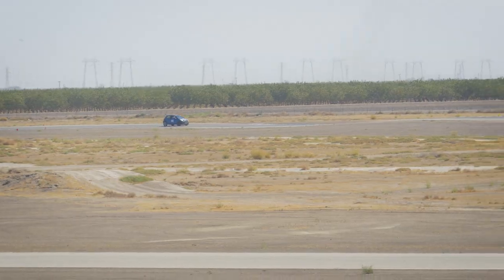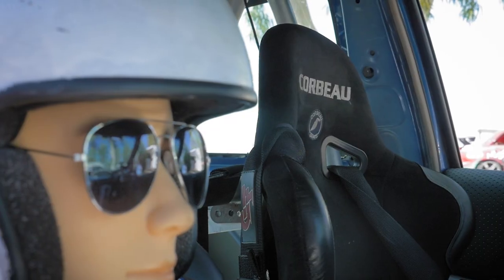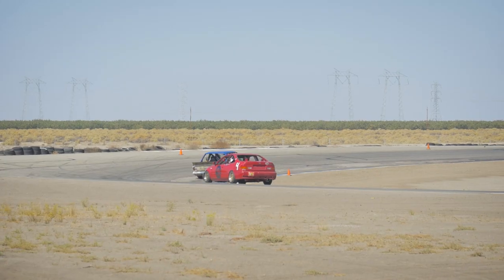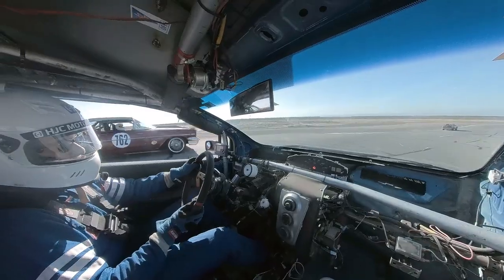Now, from the name, you'd assume this is going to be a 24-hour race in a lemon. So naturally, we're going to do 14 hours of racing against Civics, Miatas, Porsches, and a very rusty Chevy Bonneville. Lemons is its own weird place.